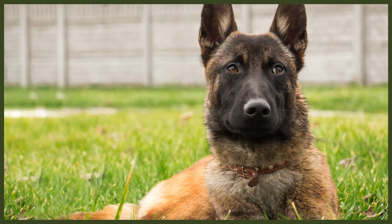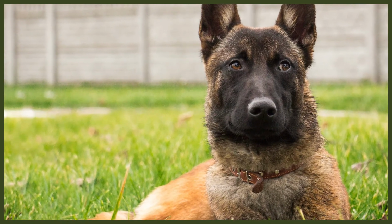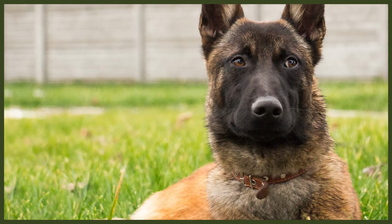You should always teach young children how to approach and touch your Malinois and supervise any interactions between them to prevent bad behaviour from either side. Malinois can become aggressive towards other dogs and cats unless they've been raised alongside them. If you want them to get along well with other dogs and animals, it's important to start socialisation early. Ensure you use positive reinforcement and reward appropriate behaviour.